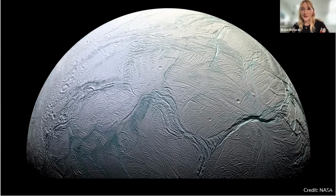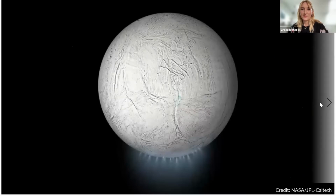So these are called tiger stripes because it's as if a giant space tiger has clawed the surface, and then this allows material from the ocean to get ejected into space. So you've got the ice, and then beneath that, you've got this huge ocean. And all of that can kind of leak out of the moon into space. And these are called plumes. So I think if you move on to the next image, Mark, we can have a little look.